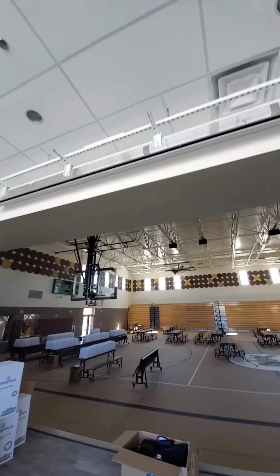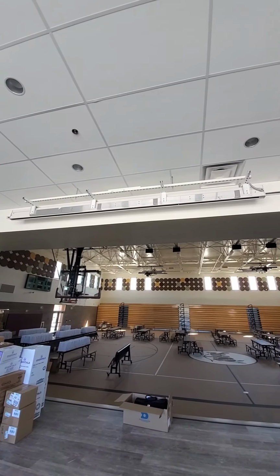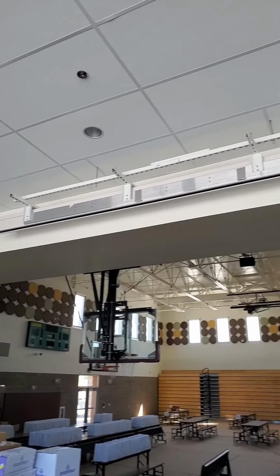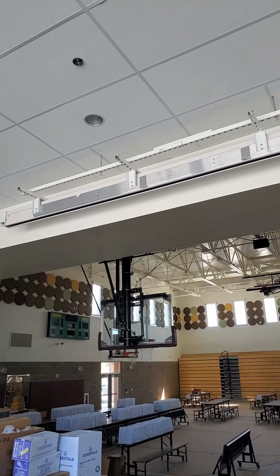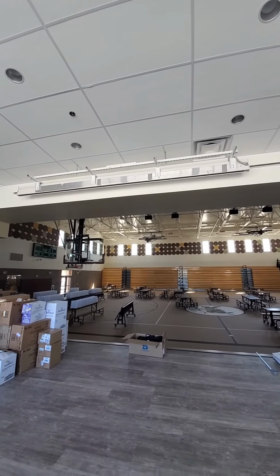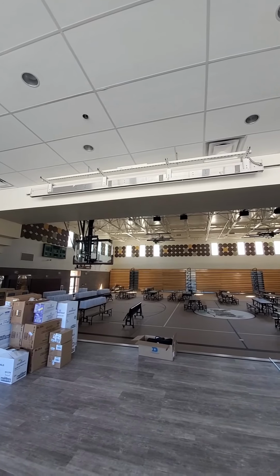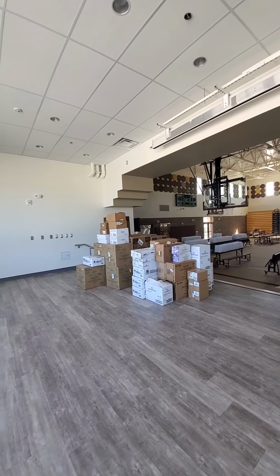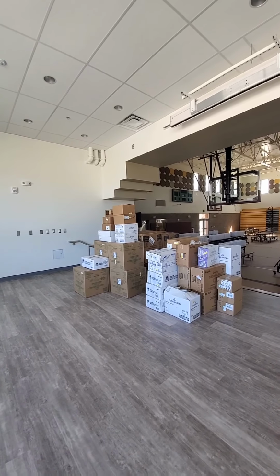And the cool thing about this stage, we have the nice lighting. But also, that thing right there, oops, too close, is a projection screen so we can watch some movies. Or, I don't know, during PE, we could pull that baby down and be able to view some videos as well. So that's really cool. Bunch of boxes there. I don't even know what those are for. But anyhow, this is our stage. Really cool.